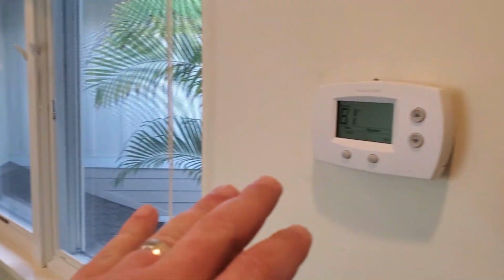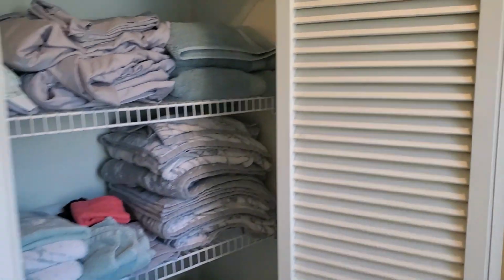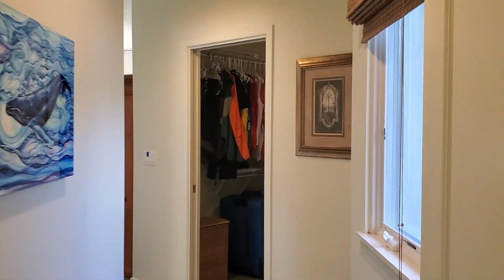Right here we have our thermostat for our AC. Another little closet here, perfect for linens. Actually, take back the word little. That's pretty deep for a linen closet and pretty wide too, so a lot of storage space in there. And then into the owner's suite.